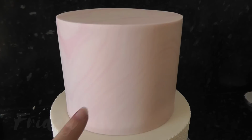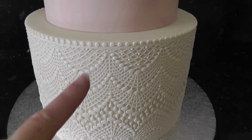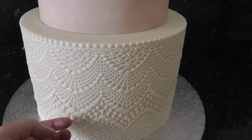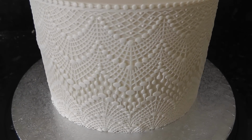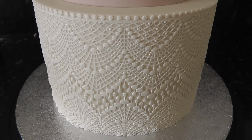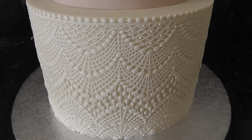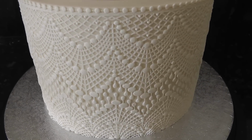So yesterday I covered this in a pink marble effect. Covered this in ivory, made some lace and applied the lace last night. I just need to stick a few bits down this morning. I'm not sure what lace mat this is. This is the first time I've used it and it's been in my drawer for years. I thought I'd give it a go and it's quickly become my favourite mat. It was so easy to get out, so easy to apply, and it looks really good.